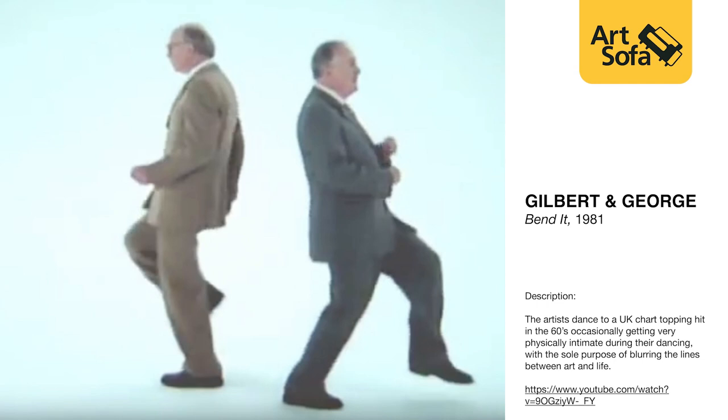Bend It, which is a dancing sculpture. What they did was they were in a studio and they video recorded themselves dancing to the song Bend It, the hit pop song in the 60s. And that's basically all the piece was. They're bending it. Yeah, they just quite literally bend it. They just dance to the whole song.